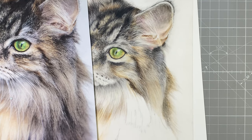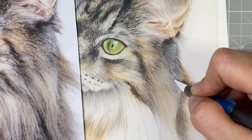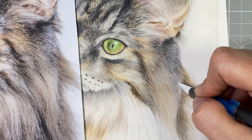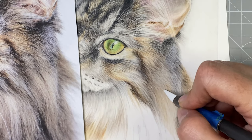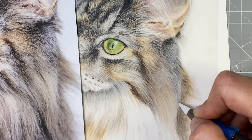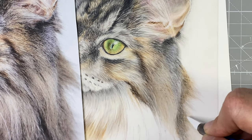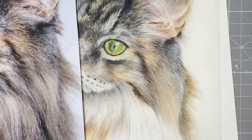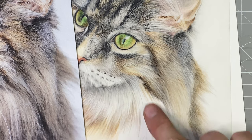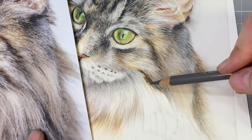See that, but it looks really good in person. You can really see the fine squiggly hairs. That's looking. Let's work in here with warm gray 4.